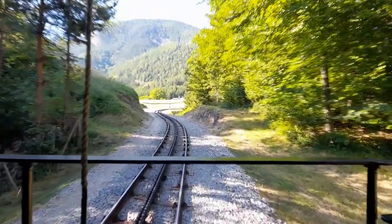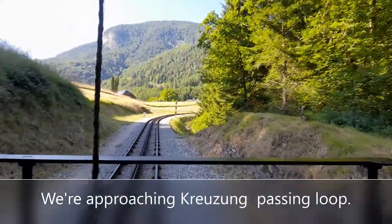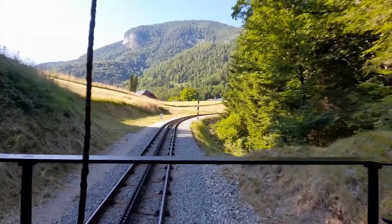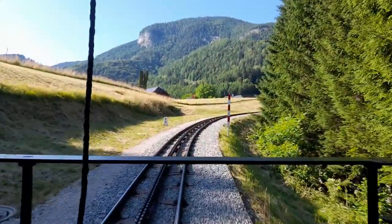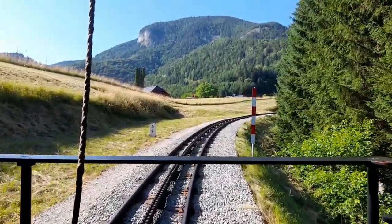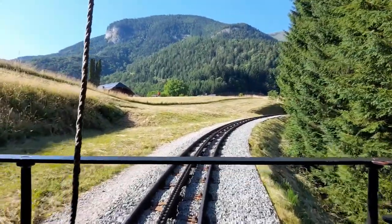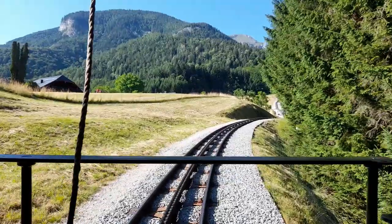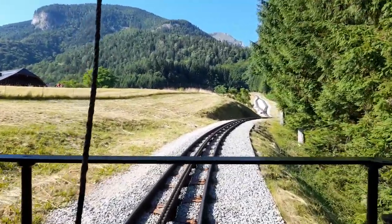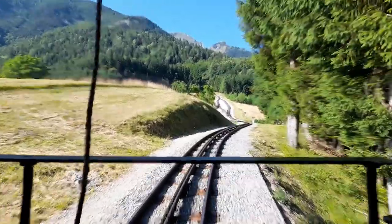There's another train coming down. Diesel coming down. It'd be really nice to stand in the field and watch this go past. Oh look, there's the passing loop. And this is the first kilometre. So you see the post, that's the kilometre post.